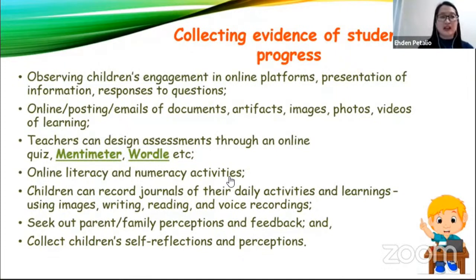Seek out parent and family perceptions and feedback, of course, and collect children's self-reflections and perceptions. So kahit sa ating mga preschoolers, maganda din yung mga self-reflections tayo, like mga smileys lang. How do you feel the activity that we had this afternoon? For example, mag-show lang ang bata ng happy face, sad face, or yung neutral face. So that is very important.